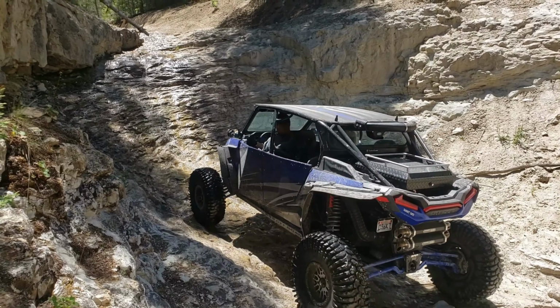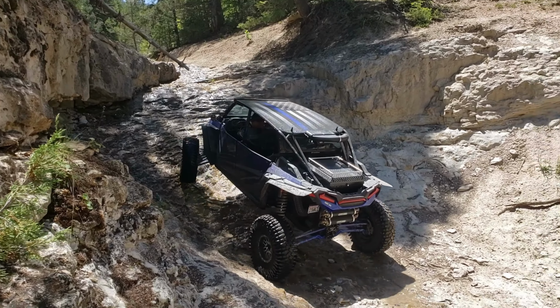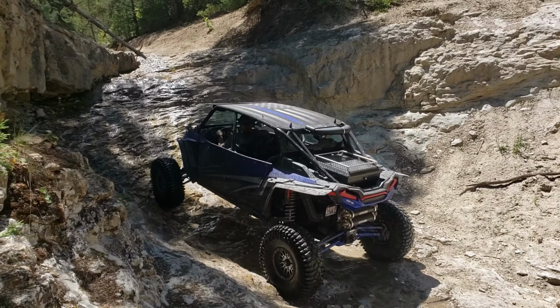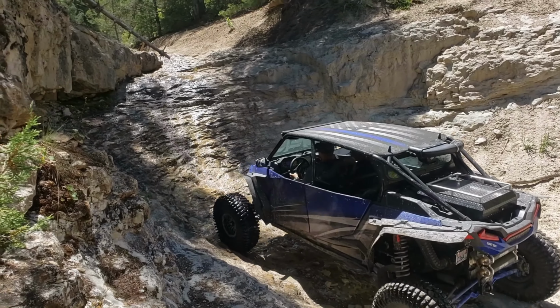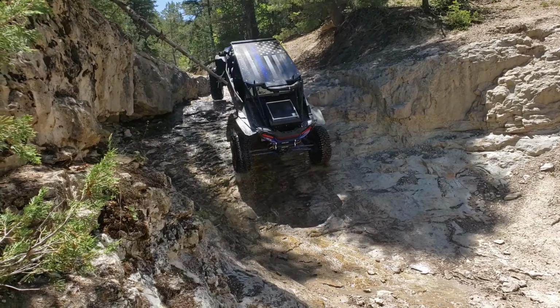I will say the Turbo S 4-seaters set up right are amazing rock crawlers. That wheelbase is just kick butt, and these guys had some good experience too. They drove awesome. And I also want to say that the KRX, you can buy a KRX for 17,000 bucks.